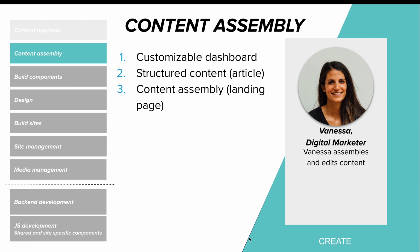All of the work that's been done so far by Kevin, Whitney, and Eric, it all comes together here where Vanessa is able to take those preset tools, the components, and the site builder options, and actually create the content that she wants to realize her vision. In this section, we're going to take a look at a few things. First, we're going to see the customizable authoring dashboard that's available to Vanessa. We're going to take a look at that structured content that we saw before. And then finally, we're going to look at content assembly by taking different components and putting them together.